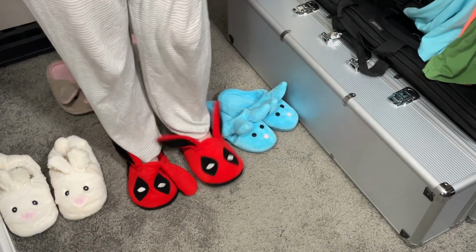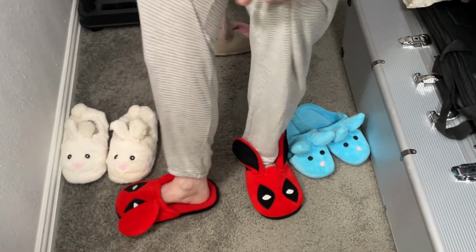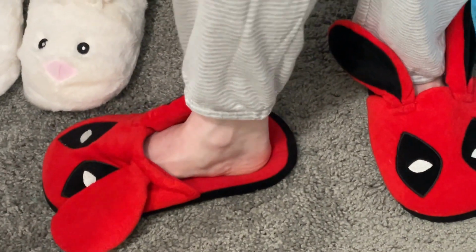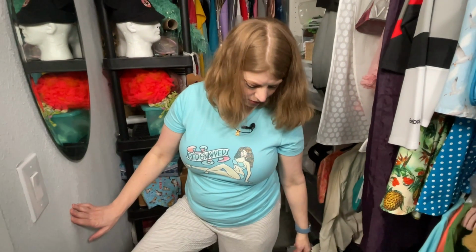My feet look so small. Do you see how there's plenty of room to grow? I'm guessing I got a small, but they might have been made for a size 7, and I'm somewhere between a 6 and a 7. It all depends on the shoe. So yeah, and they fit kind of loose. They don't hug my foot, so they just sort of flop around.